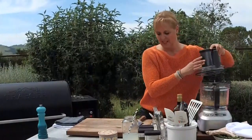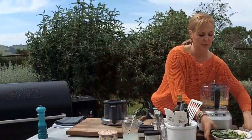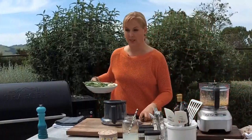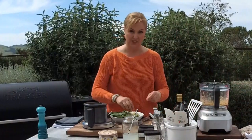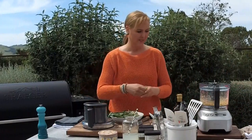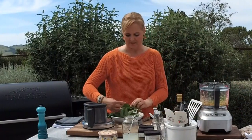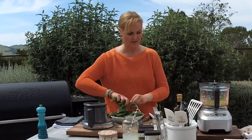Ta-da. Now, one thing you'll notice on this, I know I said it's really important to season your food, but I'm not going to add too much salt to this at the beginning because I'm adding cheese. I'm adding grated Parmesan, and that's really salty. So I'm not going to add it until I've tasted it at the end with the cheese mixed in, and we'll see what we think, okay?